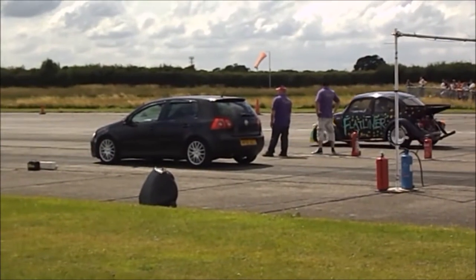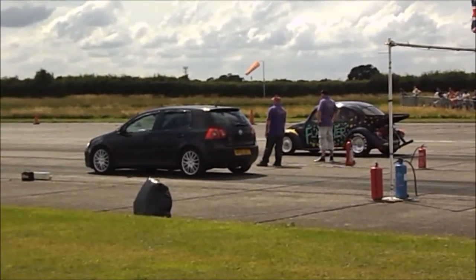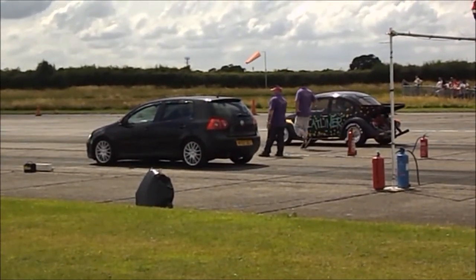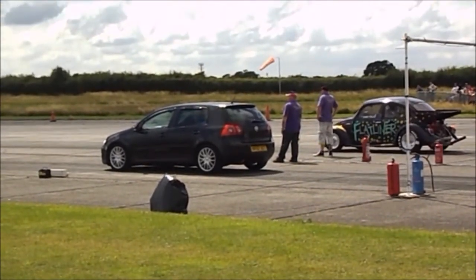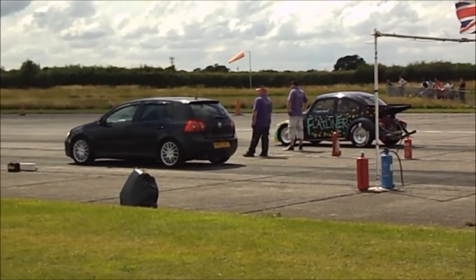Well, I've seen this car a few times before. Flatliner, Chris Finley, the man in the hot seat. Let's see how he gets on. Let me get the quickest time so far for a VW, 11.81, James Wood.